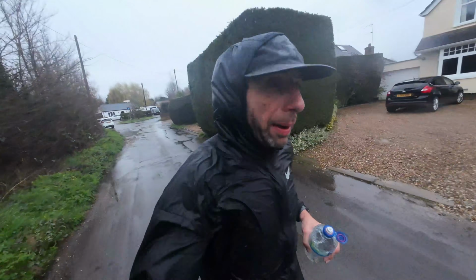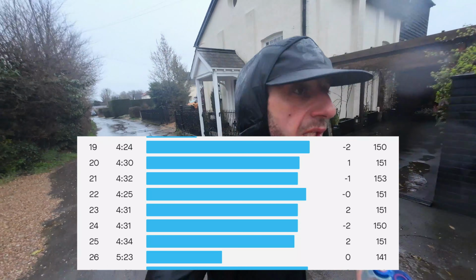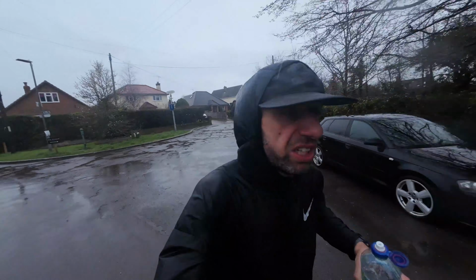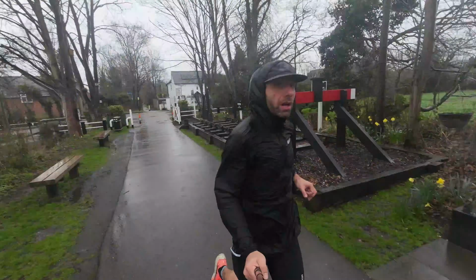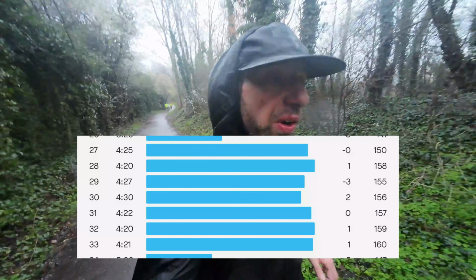Second 7k done, and I'm just adding this up as I go along, but I think that was 31:25. It was definitely around 4:30 pace, maybe a little second quicker, and the heart rate is still in the low 150s. Okay, we're going to do another 7k. We're looking to do 4:25s, so that should be 30 minutes 55 seconds. By my calculations, 14 seconds faster, so say a 4:23 average pace.